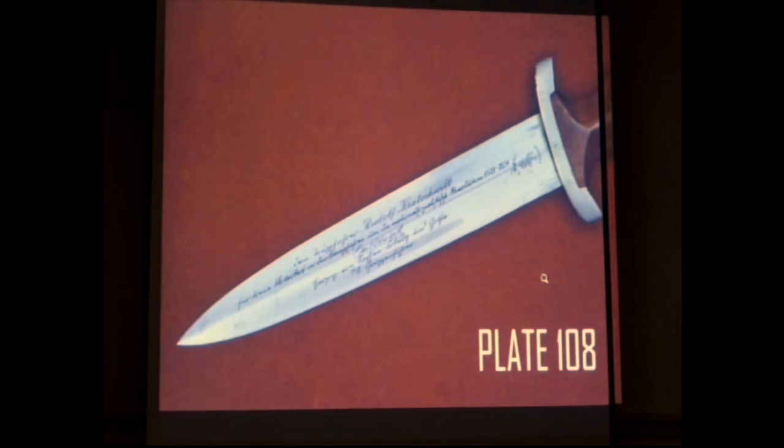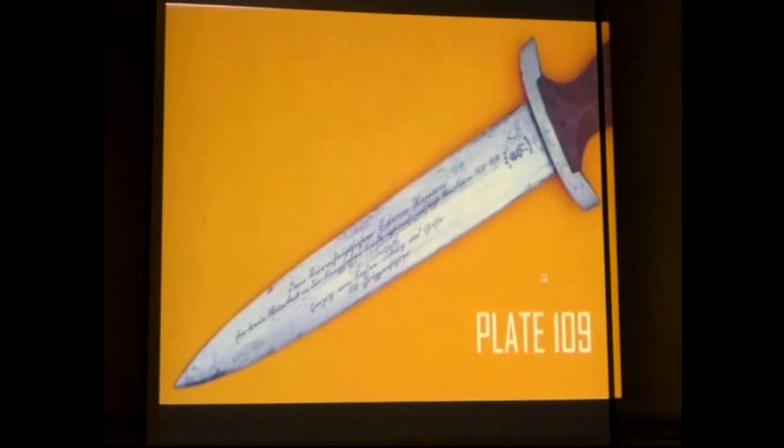But he gave this dagger. It was given to a man by the name of Rudolf Krotterville, and it basically translates to, I don't have it here, but it's for the work that was done in the struggle, that kind of thing. The next dagger is exactly the same, only it was given to another person, his name being Edward Hansen.